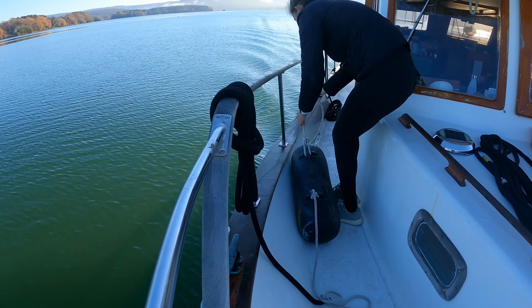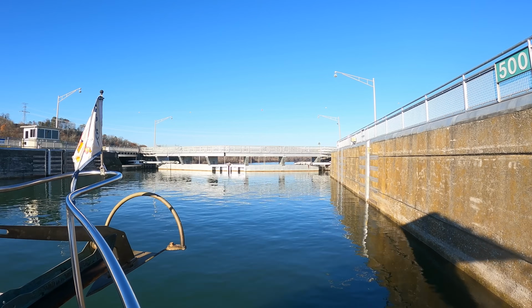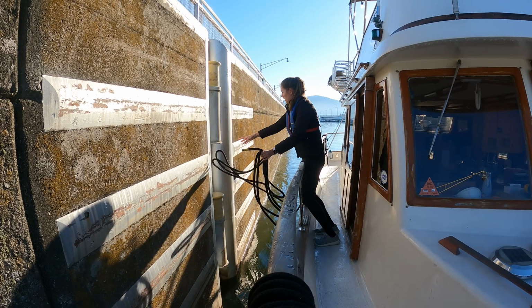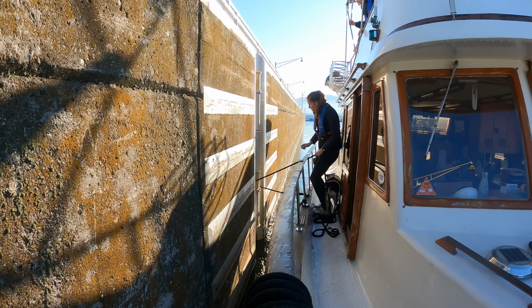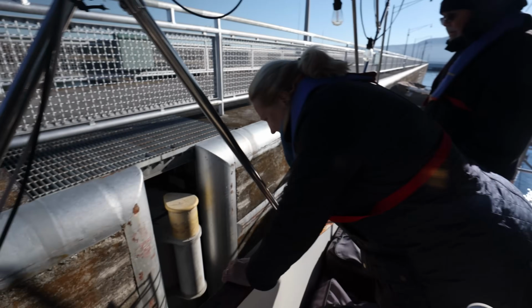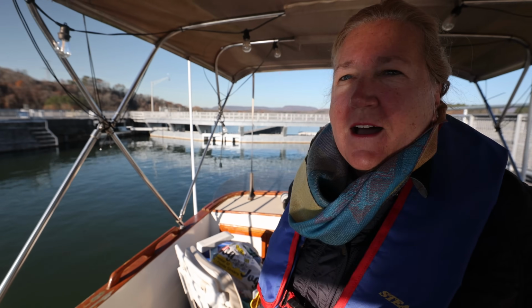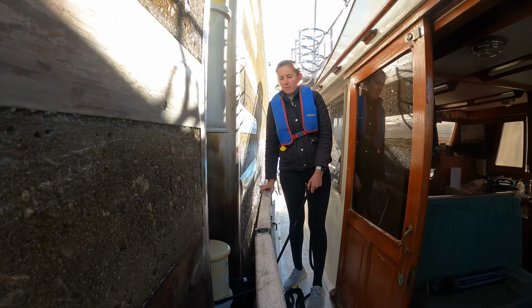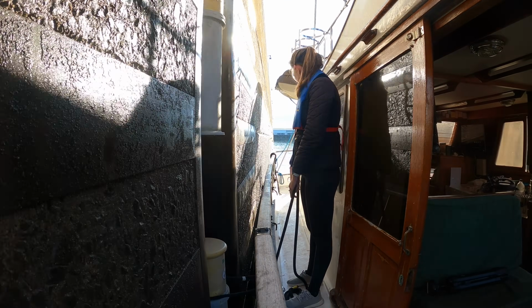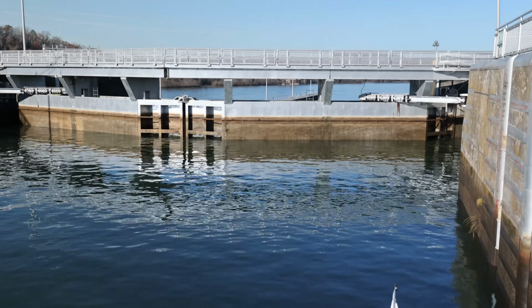So exciting. All right, first time attaching to a lock wall. What do you think? This is very cool. I don't know what lock we're at, but this is cool. Nicajack. Nicajack. Okay. Oh, wow. We go down pretty fast, huh? Yeah.